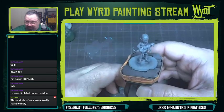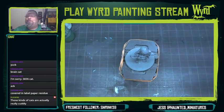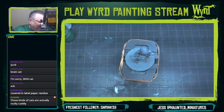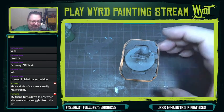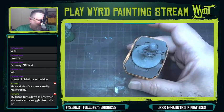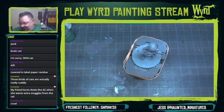I've heard they're like extra super lovey-dovey compared to regular cats, which is kind of funny. I guess they have to make up for being so ugly. They're like, I will love you till the end of time. Please pay me attention. Friend turns on the AC when she wants extra snuggles from the cat. Smart. That's actually kind of a brilliant plan. Kind of diabolical, but brilliant. Llama couldn't do that. Speaking of, have you made any progress with your outdoor kitty?